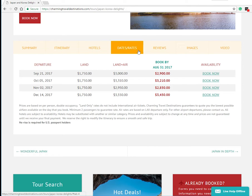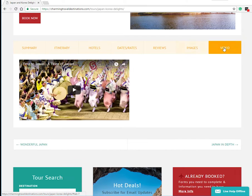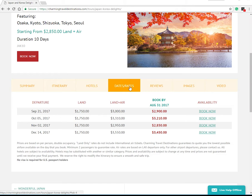Most importantly, the dates and rates section is a place where you can find the departure dates, rates, and the fine print. Hotel information, images, and videos can also be found in these sections. When looking at the date and rate section, we can see the departure dates, the prices, and the availability. Find a departure date that you like and click Book Now to start the booking process. Remember to read the fine print before booking.